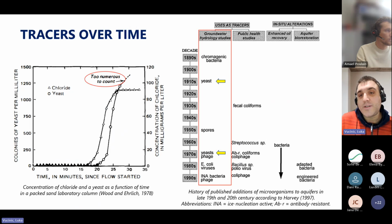So it was more than 100 years ago, and then spores in the 1950s, and then yeasts again in the 70s, and since then we kind of forgot about them. And we forgot about them because of the problems associated with recovery of those tracers and detecting them at low concentrations. And then you see from another paper from Sene from 1978, one of the last publications where yeast appeared. It's not the last, but it's among the last ones.